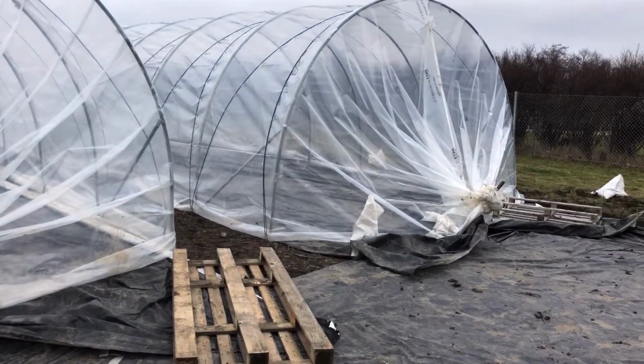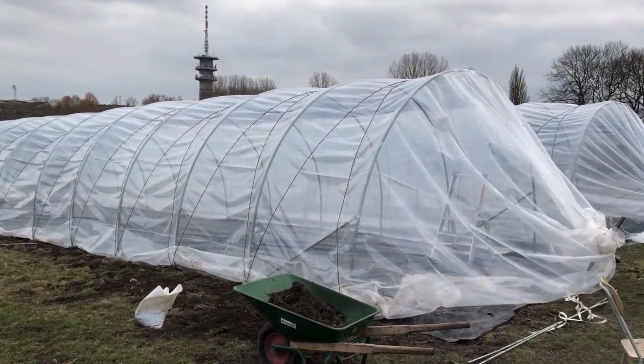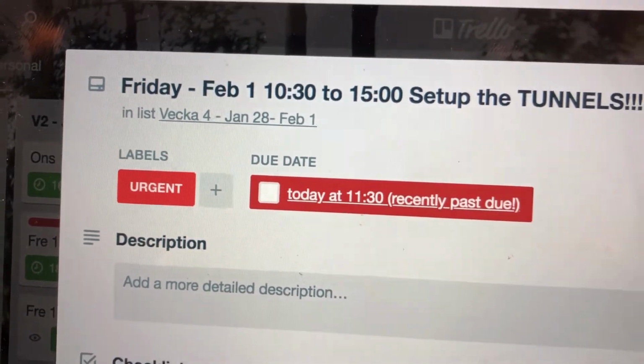So we ended up cutting one of the plastics a little bit shorter than we wanted, and that's why we had to actually pull the rebars out of the ground, which was a really hard job to do, and then place them a little bit closer to the end pieces of the tunnel and pound them back into the ground. That wraps it up for January's update from the farm.